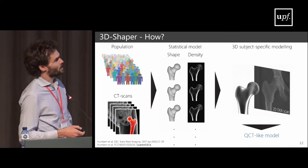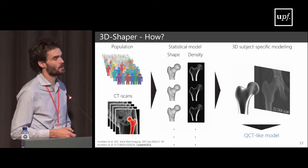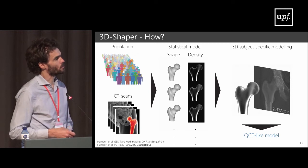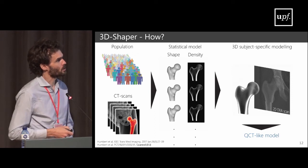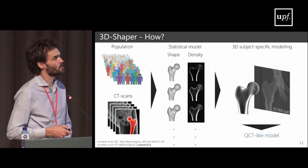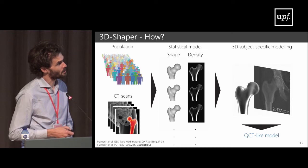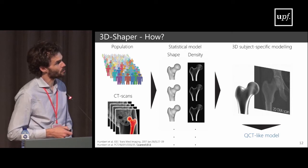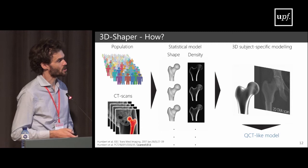And then when you have the DEXA scan of the patient, over there at the right, what we are going to do is register this model in a 3D to 2D registration process, which is automated. We're going to change the pose of the model, we're going to change the size, and we're going to change the shape and the density according to the modes of our statistical model, so that the projection of the model, that's here, is the same as the DEXA scan that you have here in that image. Okay, so I will show it to you in this video.